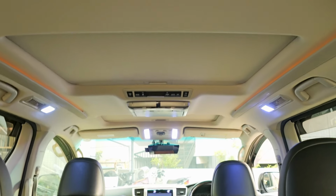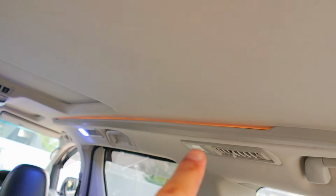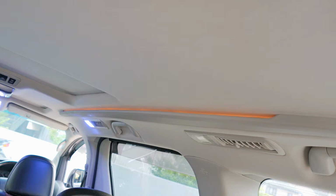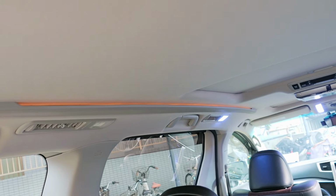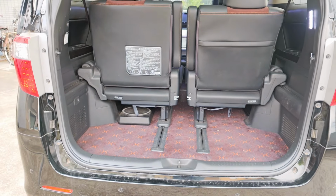All interior lamps, by the way, have been changed over to LEDs. You can see them up there. They are brighter than normal. You also get this really nice looking accent light up there, which you'll see a lot more if all the LED lights weren't on. These seats here, slidable forward and back, which is pretty unique for minivans.